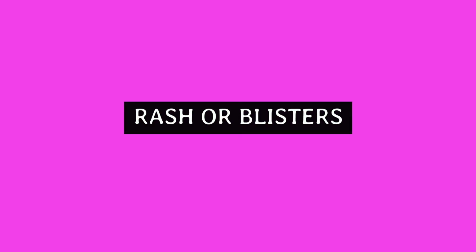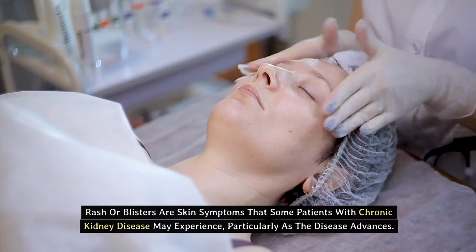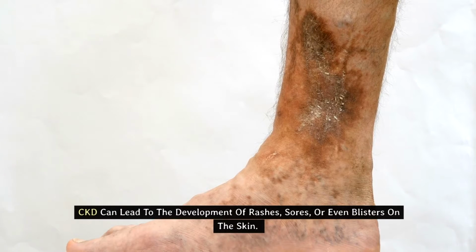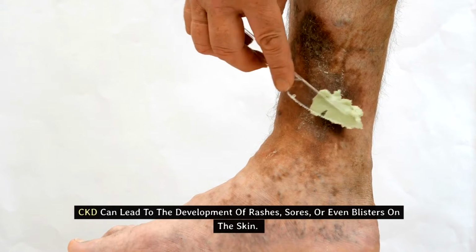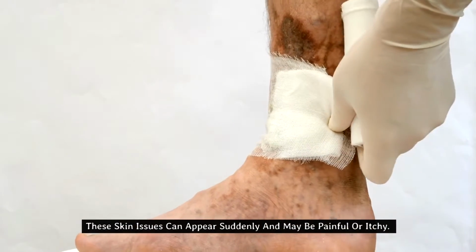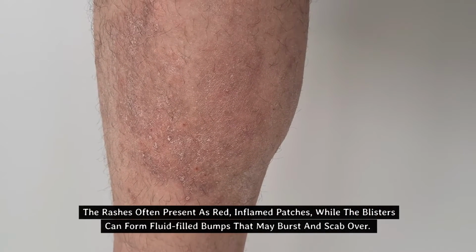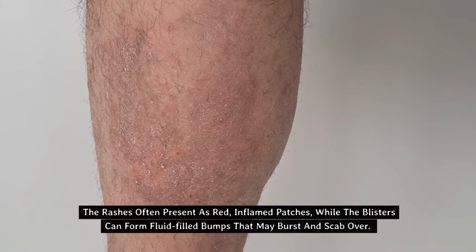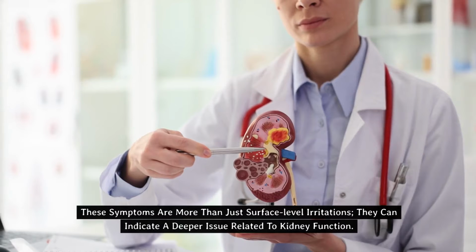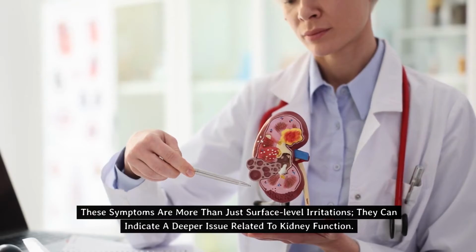Rash or blisters. Rash or blisters are skin symptoms that some patients with chronic kidney disease may experience, particularly as the disease advances. CKD can lead to the development of rashes, sores, or even blisters on the skin. These skin issues can appear suddenly and may be painful or itchy. The rashes often present as red, inflamed patches, while the blisters can form fluid-filled bumps that may burst and scab over. These symptoms are more than just surface-level irritations. They can indicate a deeper issue related to kidney function.